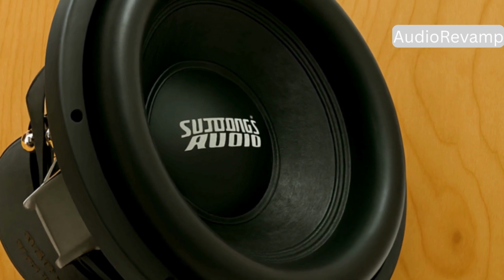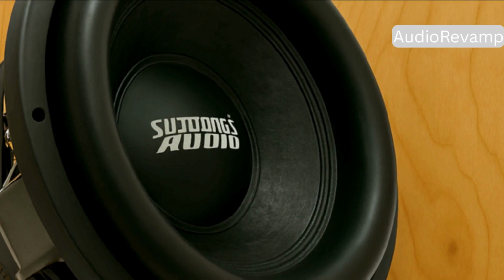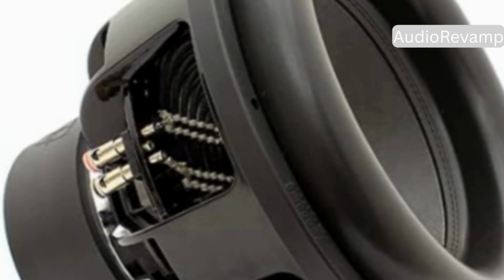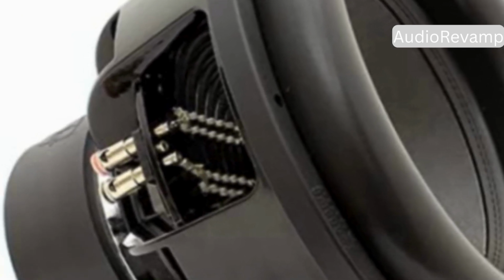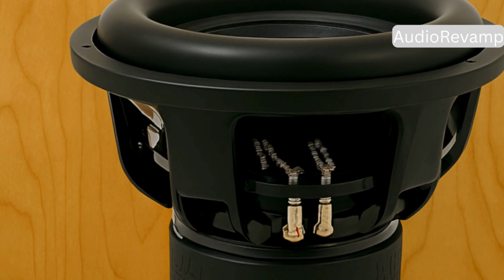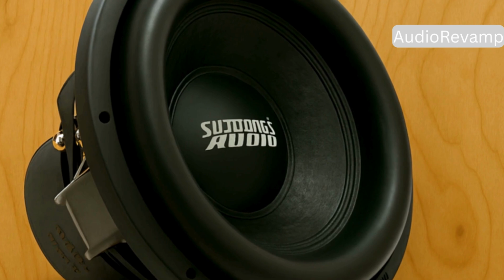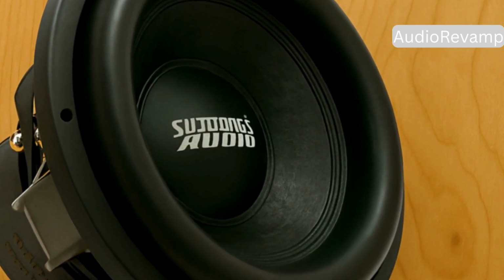If you're serious about competition, Sundown has earned its reputation for exceptional build quality and performance. The Sundown Audio X15V3D1 is engineered for extreme performance, offering 2000 watts RMS with a redesigned motor structure for improved thermal management and mechanical control. It uses a high excursion suspension system, a large diameter voice coil for enhanced heat dissipation, and a massive ferrite magnet assembly. Its cone is made from stiff composite materials for strength, paired with a wide roll surround to allow incredible excursion without losing cone stability.